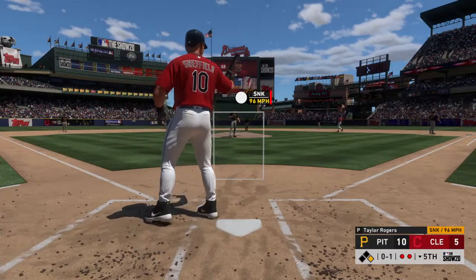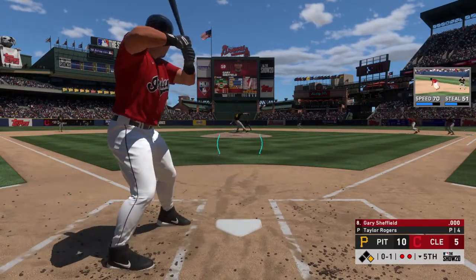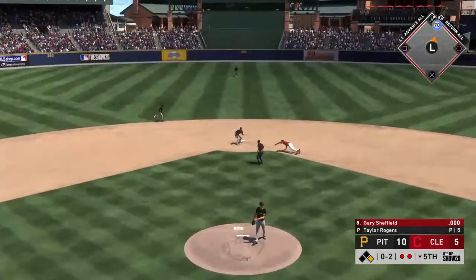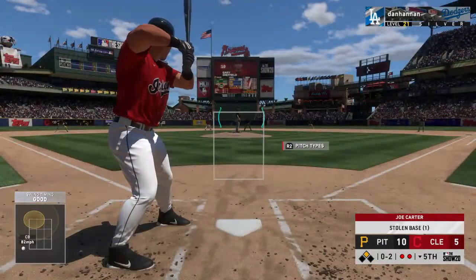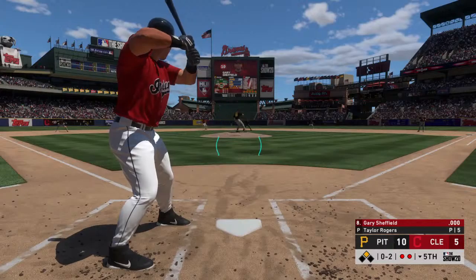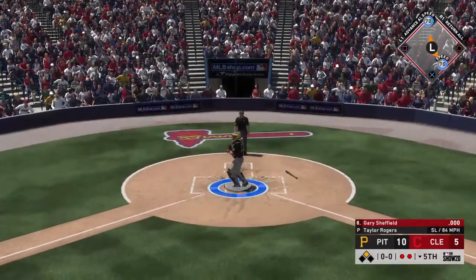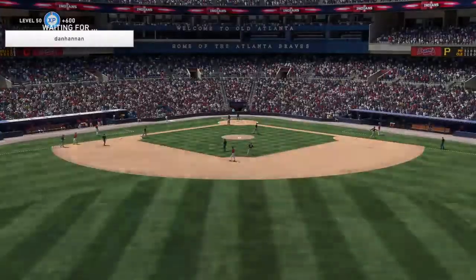Behind on that one, now behind in the count, 0-1. He's running. He swings and misses. Throw down. 0-2. Not in time as he steals second. Swing and a miss at one in the dirt. Up with it, Sanchez. And that ends the inning.